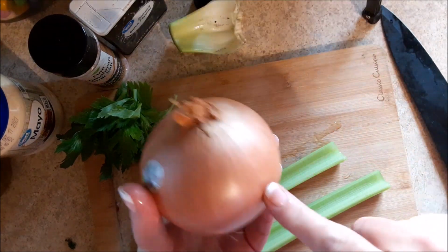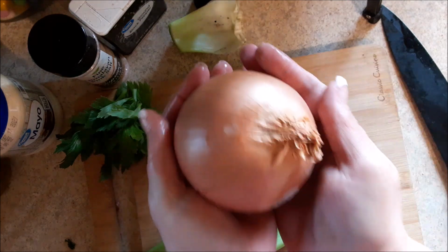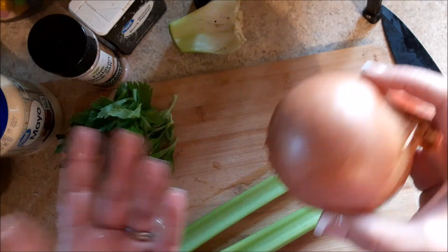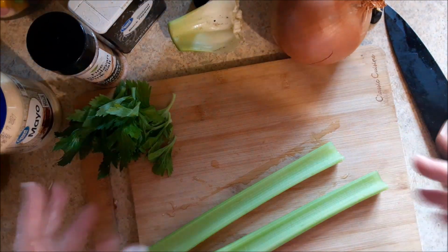Oh, and the onion too. There is onion in all 3 of the recipes. So I got the bigger one. And I'm only going to use, what, I don't even know, 1/8 of it? Not even a third, not even an eighth. I hate fractions.